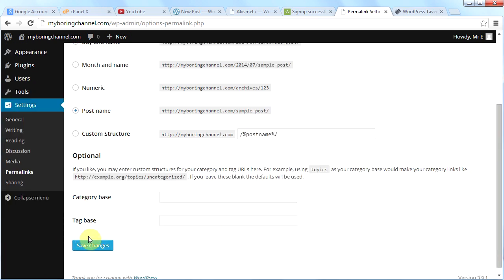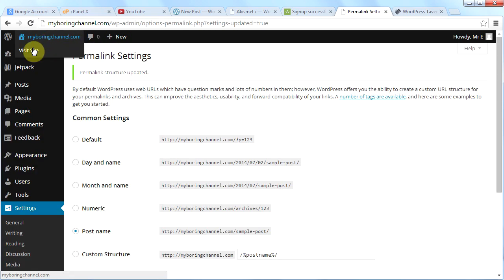Remember, every time you change your permalinks, you change the URLs on your site. So don't do this after you've had your site up and running for a while, because then all your addresses will change and people will not be able to find their bookmarked pages. So click Save Changes. Now let's go back to our site and see what this is going to look like.